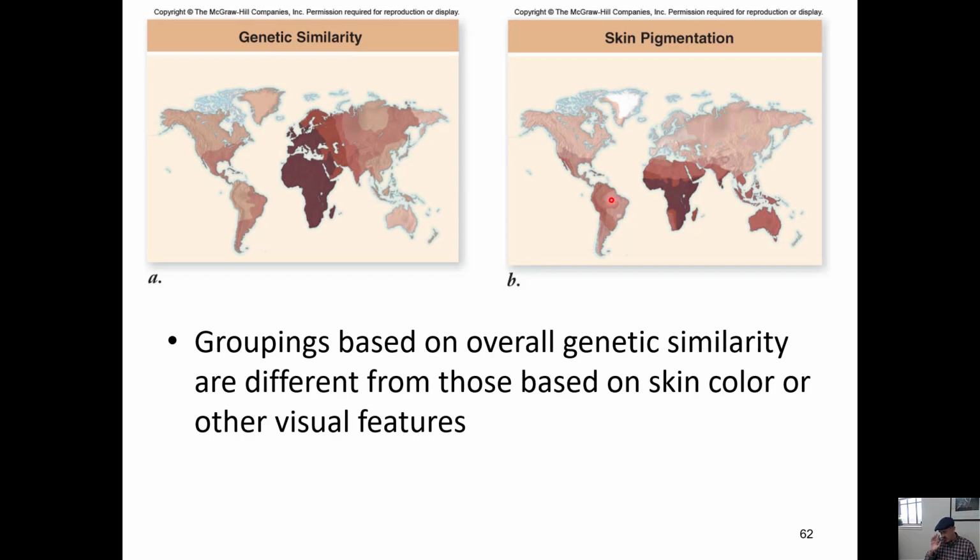But if you don't look at pigmentation and you look at genes, how similar are we genetically, you'll see that Europeans and Africans are very closely related, and that out here in Eastern Asia we have very similar genetic commonality with the Native American population. So we can see that a lot of the stuff that we think of as dividing us is just skin deep. It's just what we see because we're a very visual animal.